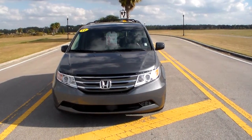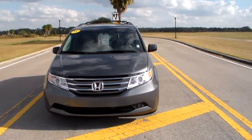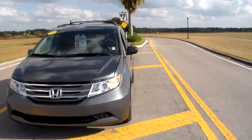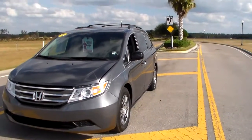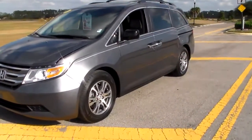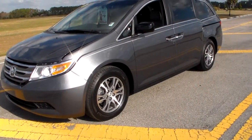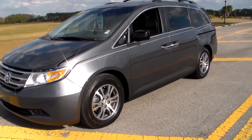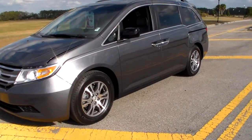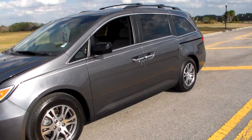This is Jack here from Wesley Chapel Toyota, taking a quick video of the 2011 Honda Odyssey EXL package. It's a nice magnetic gray in color. It has 36,000 miles. The Honda Odyssey has a 3.5 V6 VTEC engine. This one is in very nice shape, very clean. The EX model is going to give you the leather. It's also going to give you the sunroof, dual power doors, and a power liftgate. In addition to that, you have power seats on both driver and passenger side.